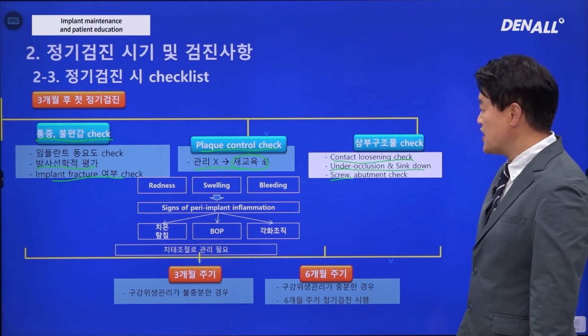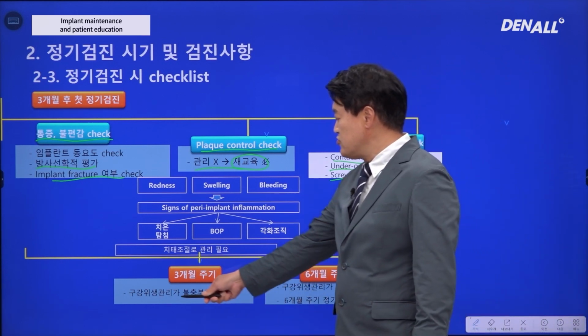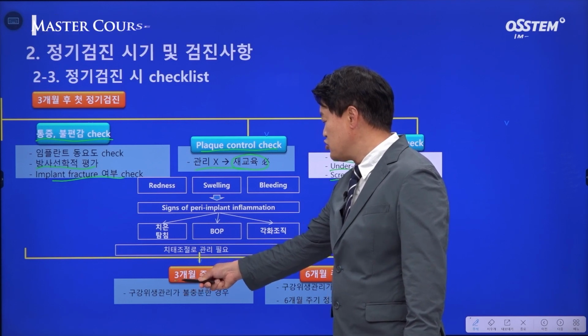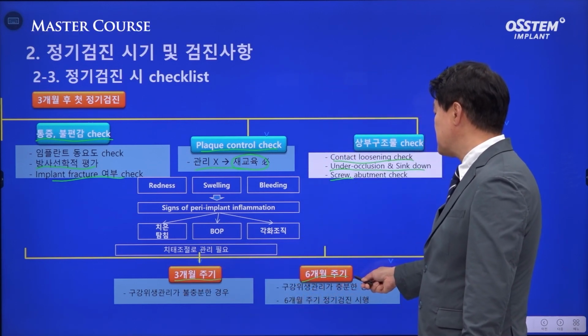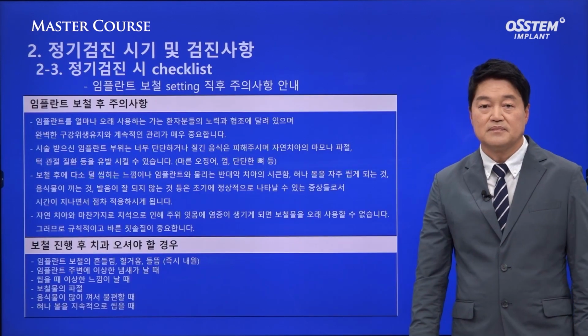After that, when oral hygiene is not very good, every 3 months the checkup should be done, otherwise every 6 months.